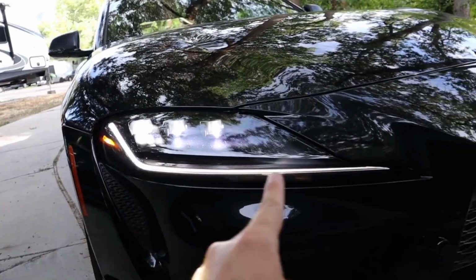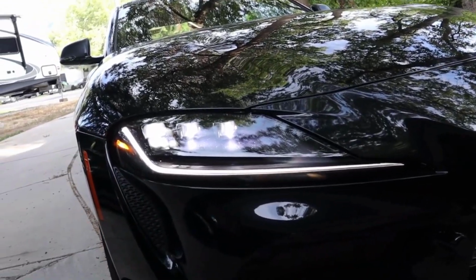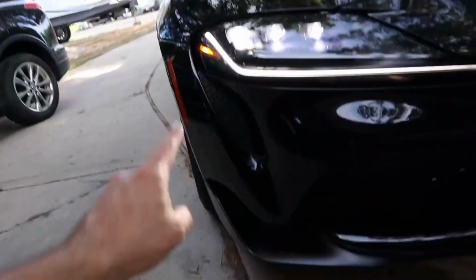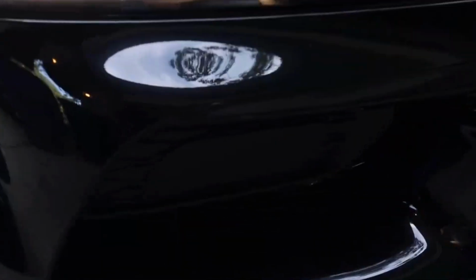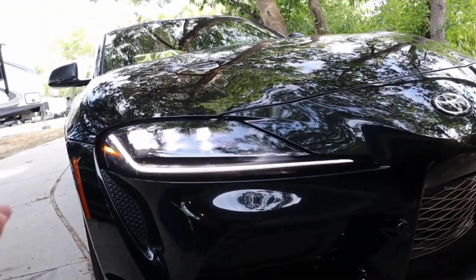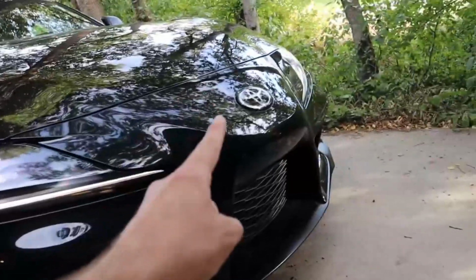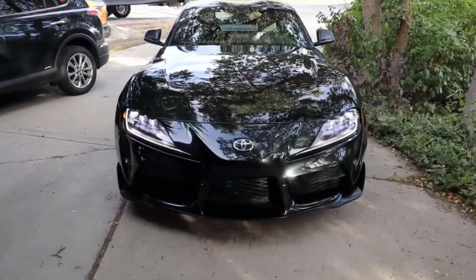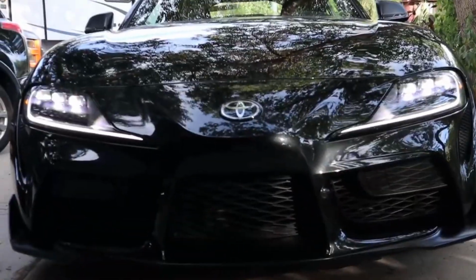Definitely super distinctive, especially at night when you see this. And then you can see just off to the side with the light, you've got some fake venting, right? And then you've got more right there in the grille. It's all closed off with the sensor pretty much. And it's kind of like a hallmark of the new Supra. Toyota logo there on the front end. But yeah, I think it's still a good looking car, but you definitely have a lot more happening.